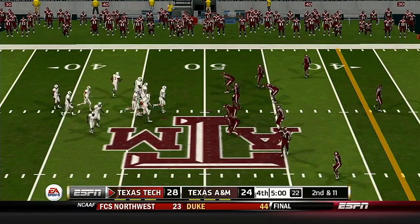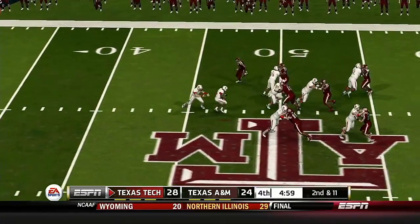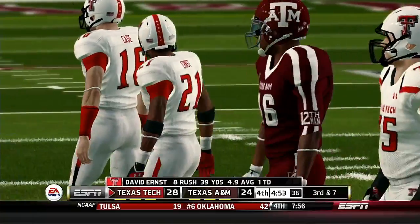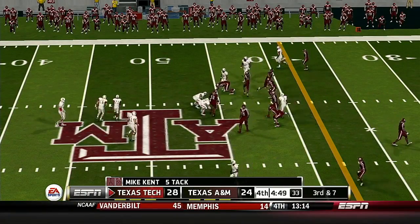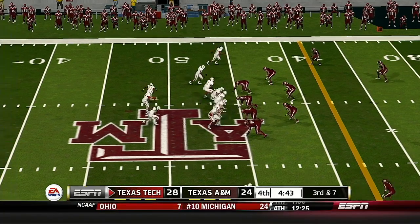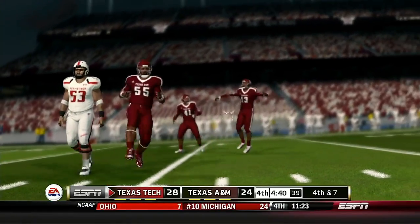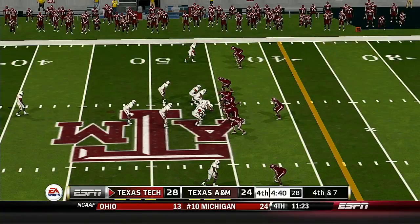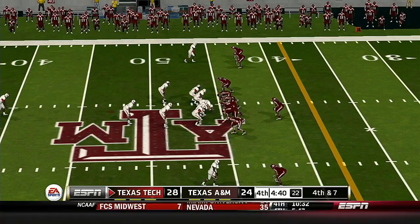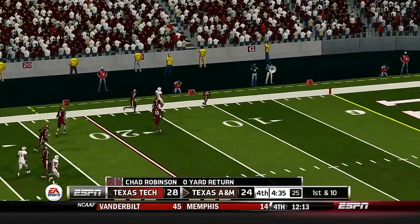We're just about set to start action here again in the fourth quarter. Nice run there. That makes it 3rd and 7. Texas Tech is up by four. Boy, was he drilled as he let go of that football. Yeah, he's going to feel that one tomorrow. Robinson, back to return it. He's out of bounds at the 10.